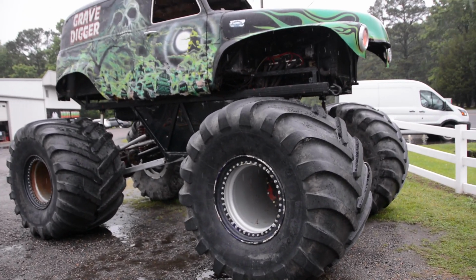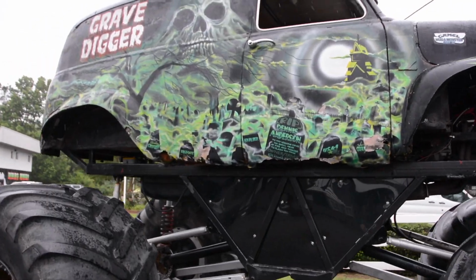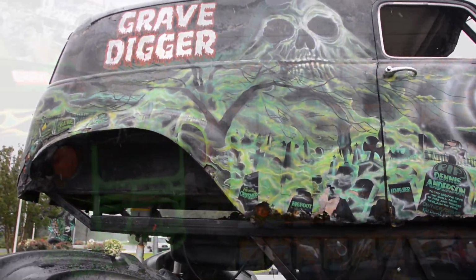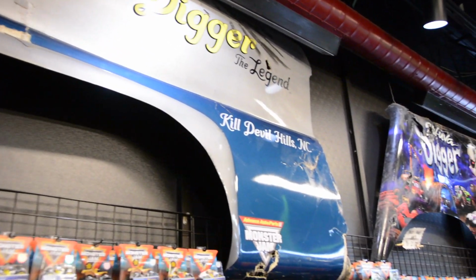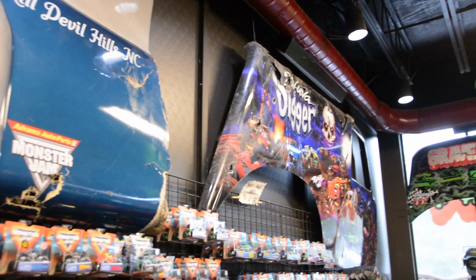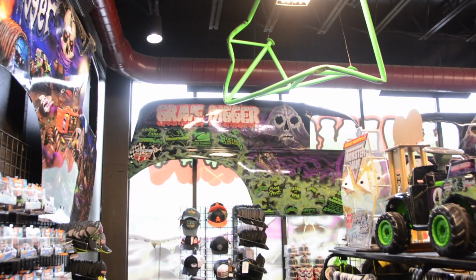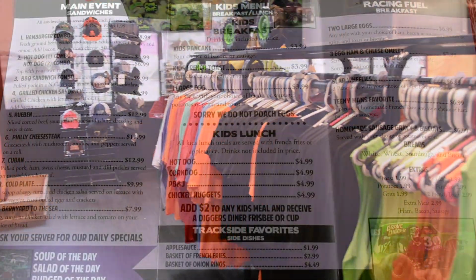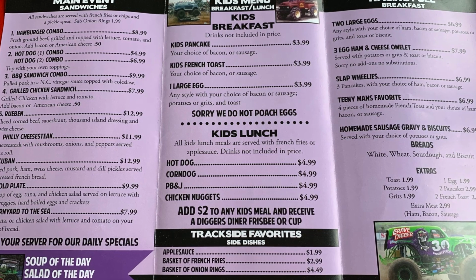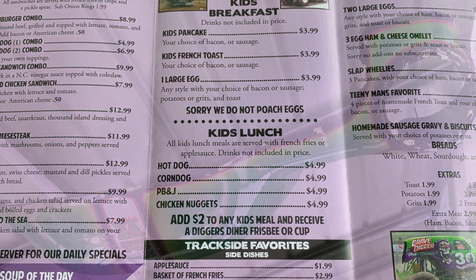He built this thing into a huge empire, and Digger's Dungeon is a good way to get a glimpse of all of that. You can't see all 30-something trucks, but you can buy some cool merchandise. You can check out some of the historic trucks, and then there's other stuff right next door, like Digger's Diner, where we stopped. Obviously, we wanted to take all of this in as part of our trip.